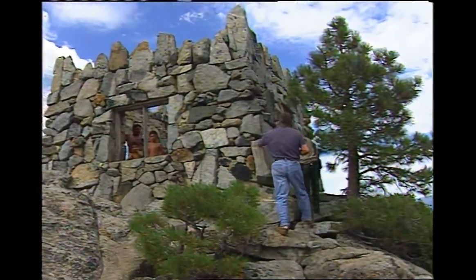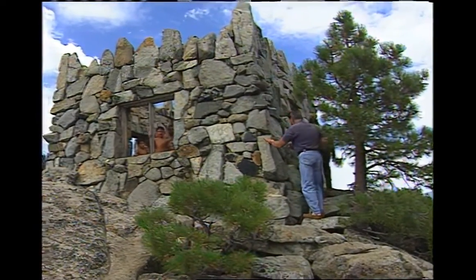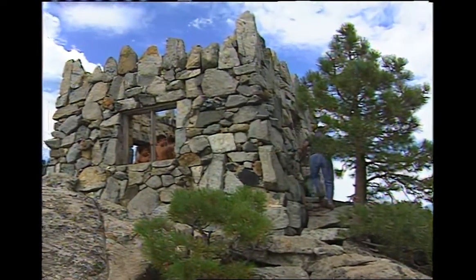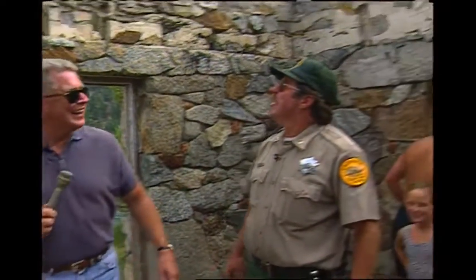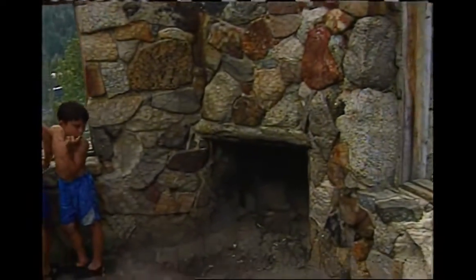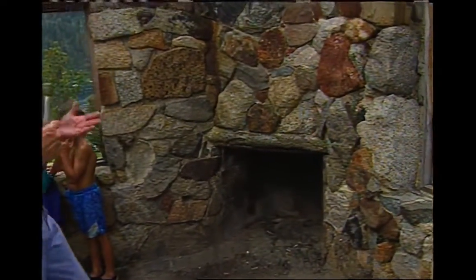Boy, there's a lot of stone in this house. Here we are on the inside of the tea house. At one time there was a roof over us right here. Windows, door. She had a table and 4 chairs that were in here. Fireplace, and a working fireplace. And she would come up here and have tea? Afternoon tea, yes. Wow. With her guests that were visiting her at the time.